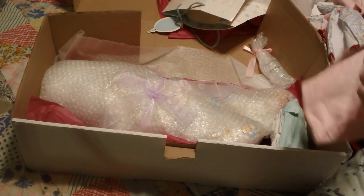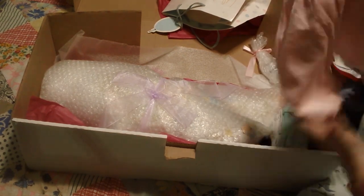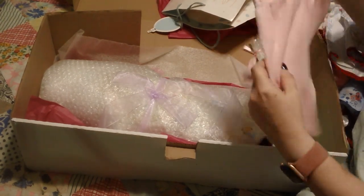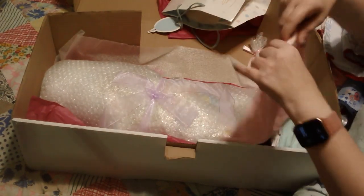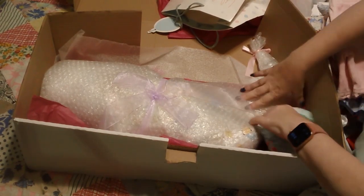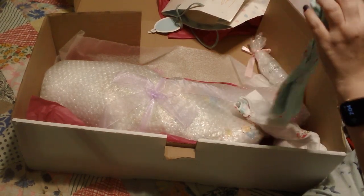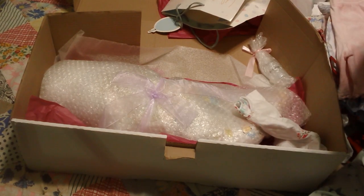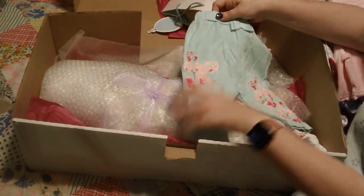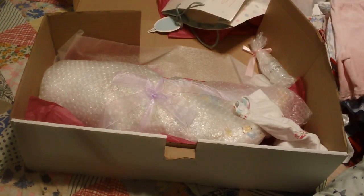Okay, ooh, this feels nice and fleecy. A pair of pants with more little flowers and little plants. This feels like velour, like velvet. That is really, really pretty. And we have so many pieces, you guys. Oh my gosh, just gorgeous. Okay, here is another pair of pants. Just beautiful, absolutely stunning.